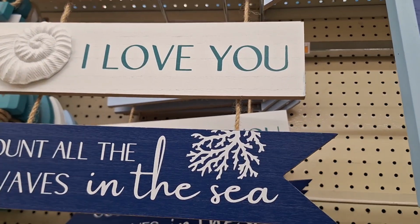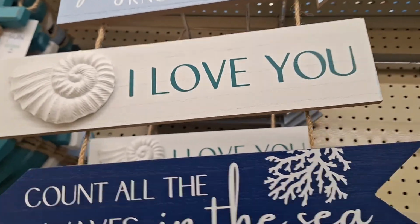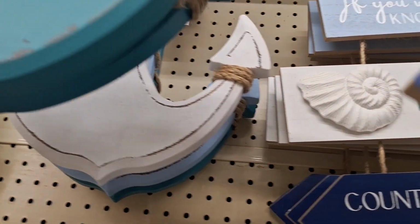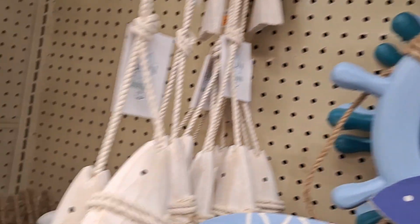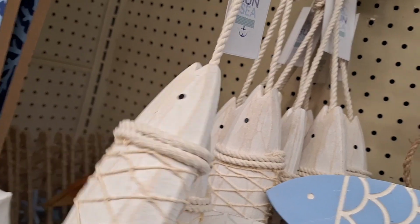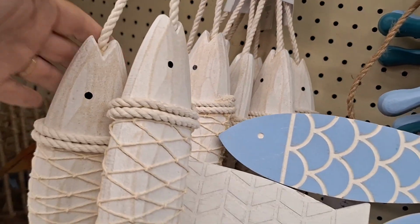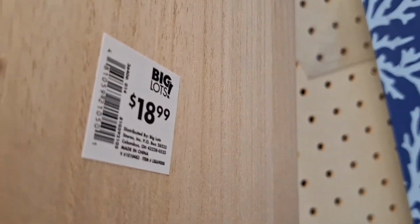So cutesy. This sign is one of the signs that I love so much. It wasn't bad at all, $6.99. And look at these, also very beautiful, a little bit more on the rustic side. These blues are just lovely. I love them. Look at these globby fishies. Oh my goodness, $10, but there's two, and they're neutral. I love them. This sign is also very nice.